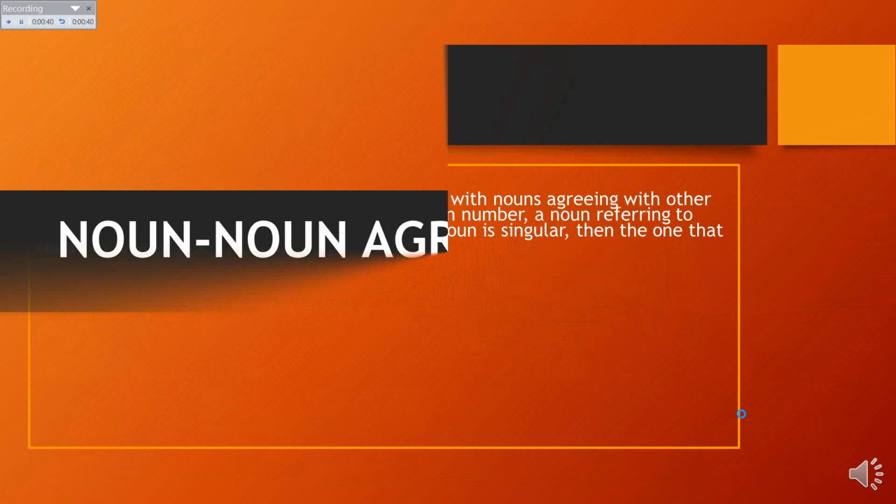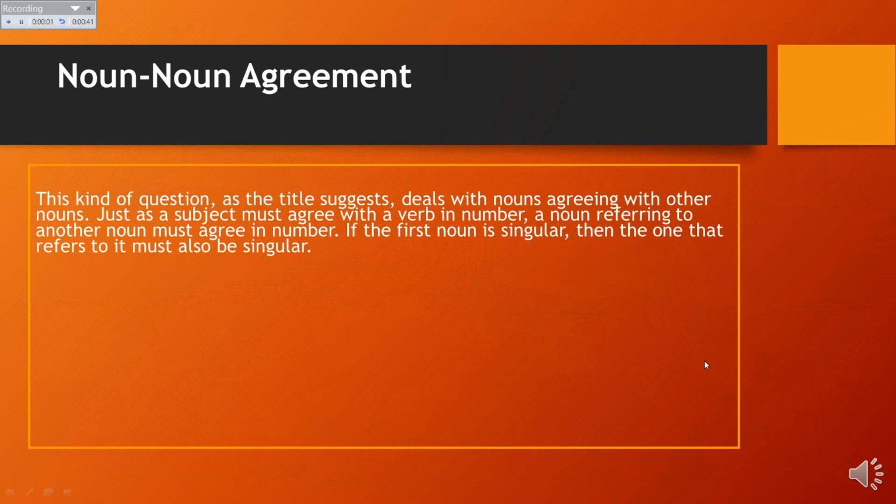So let's take a look and see if we can understand this a bit better. This question, as the title suggests, deals with nouns agreeing with other nouns. And just as the subject has to agree with a verb in number, a noun referring to another noun has to agree in number too. So let's take a look at an example. Josh and Jerry both plan to become an engineer.